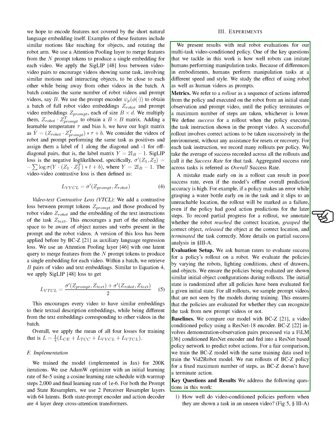We conducted experiments involving real robot evaluations for our multitask video condition policy. One of the main focuses was on how well robots can imitate humans performing manipulation tasks, considering differences in speed and style. We examined the impact of using robot and human videos as prompts. Regarding metrics, we defined a rollout as a sequence of actions generated by the policy and executed on the robot based on an initial state observation and prompt video. Success for a rollout was determined by the policy correctly executing the task instruction from the prompt video without needing resets or recovery. We calculated the success rate for each task by averaging the success recorded across multiple rollouts, and the overall success rate was the aggregated success rate across tasks.